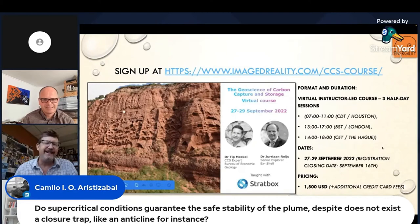Again, what's interesting about the CO2 part is that we'll talk a little bit about how we intend to retain the CO2 in the subsurface, because of course it's buoyant like an oil or a gas, and it wants to move vertically in the reservoirs. And so we'll talk a little bit about the different trapping mechanisms that are involved.